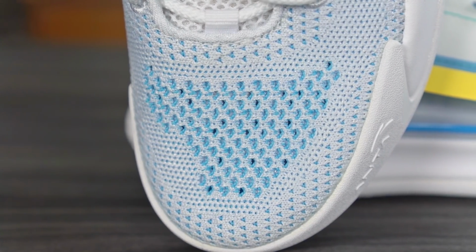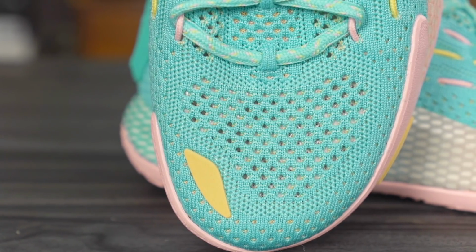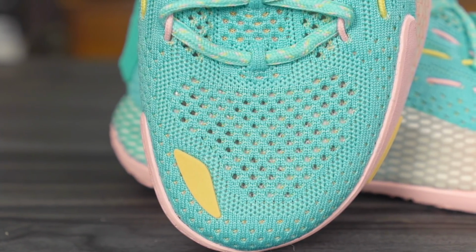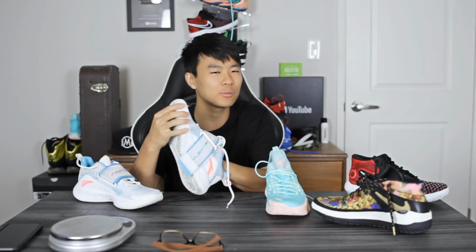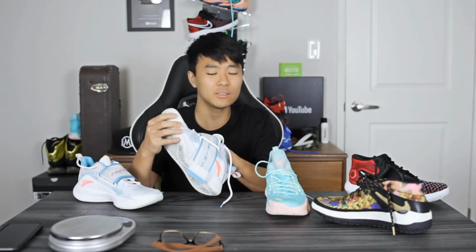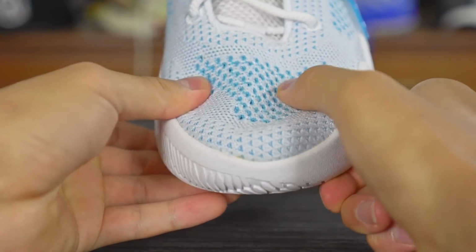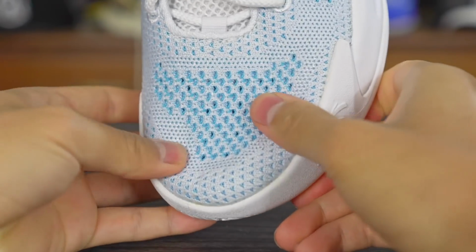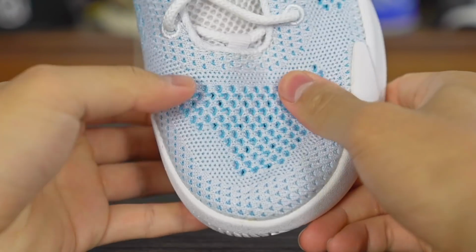It's very similar to the KT5 Low in that there are these ventilation holes in the toe, and that helps with ventilation, and we'll go through ventilation, which is pretty good. I mean, there is another material underneath this knit, and most shoes do that, but ventilation seems pretty good, and the material is really thin. It's around the same as the KT5 Low, and it feels very premium, it feels soft, it feels supportive. It's not really that stretchy. I'm sure this material will stretch out over time though.